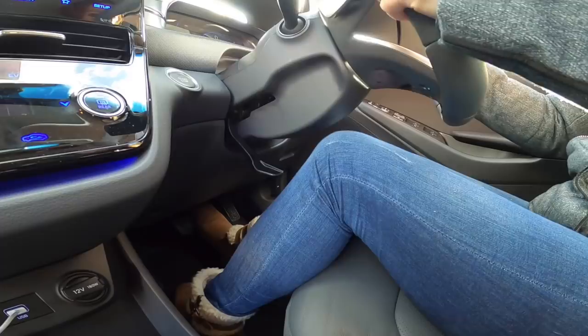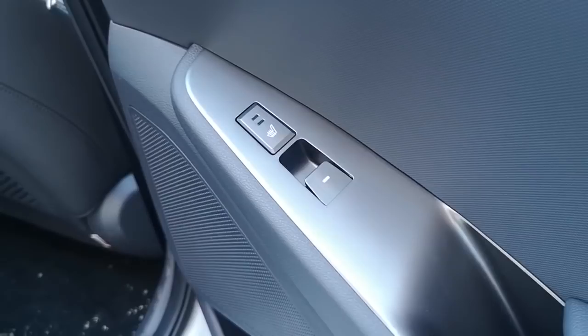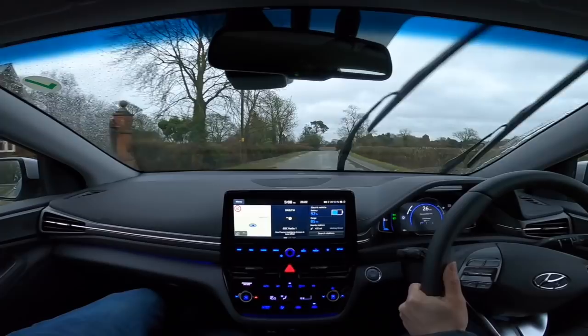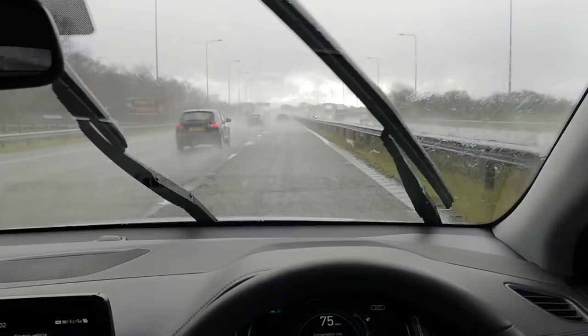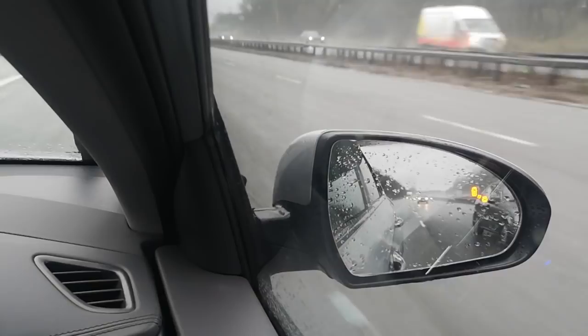Jumping in the back, leg and headroom is again ample with the driver's seat set to my position, and the rear passengers also benefit from two-stage heated seats. Another gripe of mine is noisy wipers, but none of that here. These are virtually silent. Lane Follow Assist got a fair bit of use too, and I'm pleased to report it's excellent, even on the motorway in not great conditions, it never faltered once. And the blind spot monitoring was also excellent.